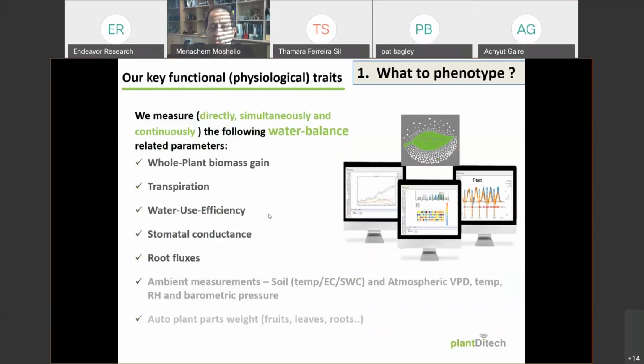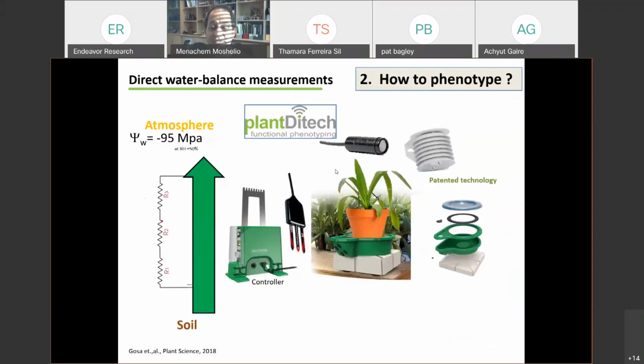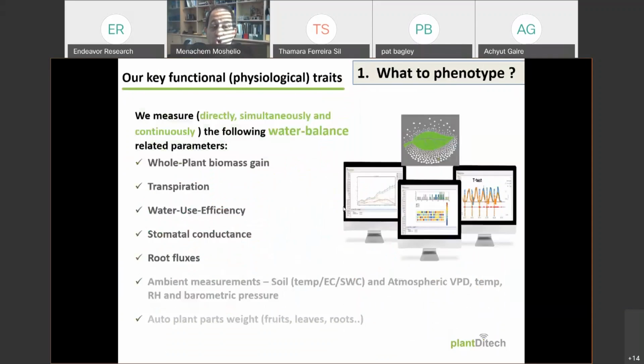So what do we measure all in all? We measure the whole plant biomass gain. So this system gives us the plant biomass gain, the true biomass, the fresh weight, continuously every day, the plant transpiration, the plant water use efficiency, stomatal conductance, and root fluxes. All of these are very core physiological traits, which really enable you to do the physiological or functional trait-based analysis of the plant response to the biostimulants, and plant response to either biostimulants and drought treatment, just the drought, or just the biostimulant. In addition, we also measure many other conditions like the soil temperature, water content, light, VPD, and so on.